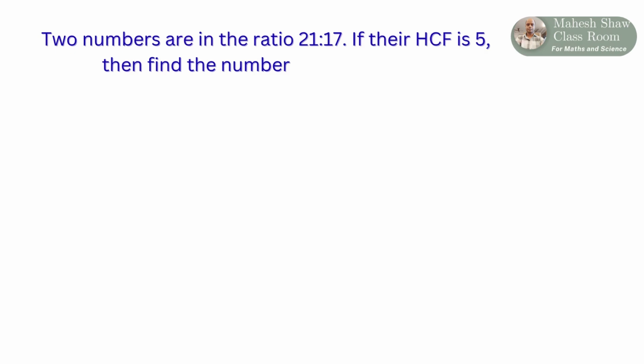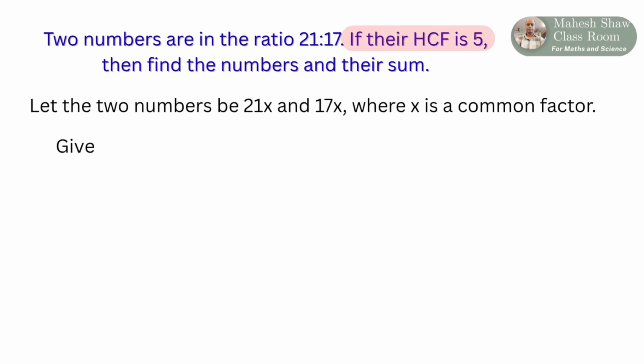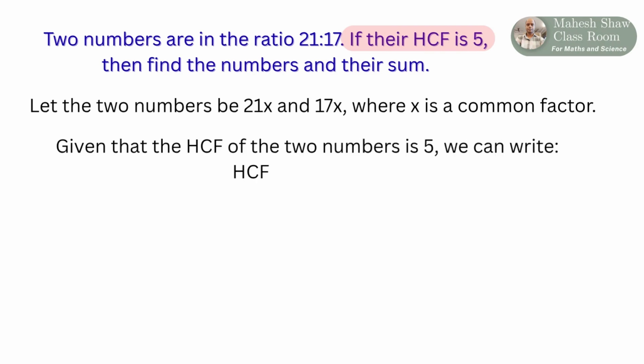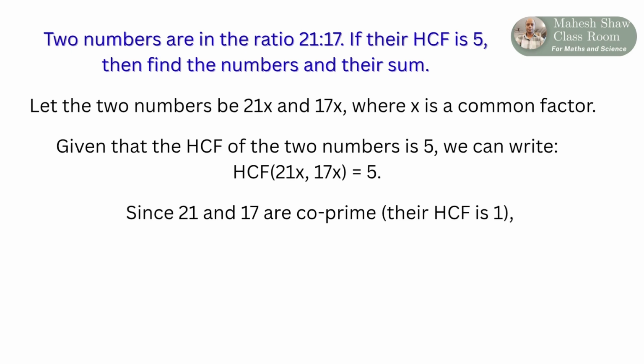Two numbers are in the ratio 21 is to 17. If their HCF is 5, then find the numbers and their sum. Let the two numbers be 21x and 17x, where x is a common factor. We are given that the HCF of the two numbers is 5, so we can write HCF of 21x and 17x equals 5. Since 21 and 17 are coprime, their HCF is 1, as HCF of two coprime numbers is always 1. Reason: they don't have any other common factor except 1.